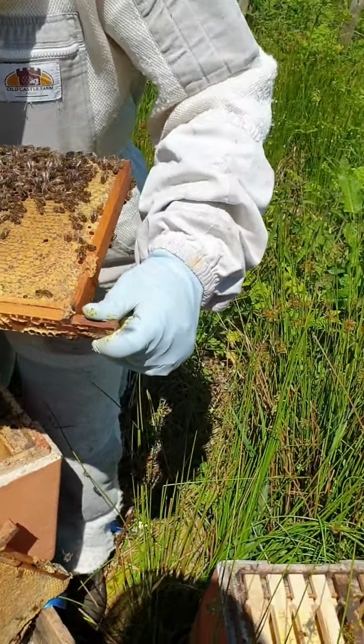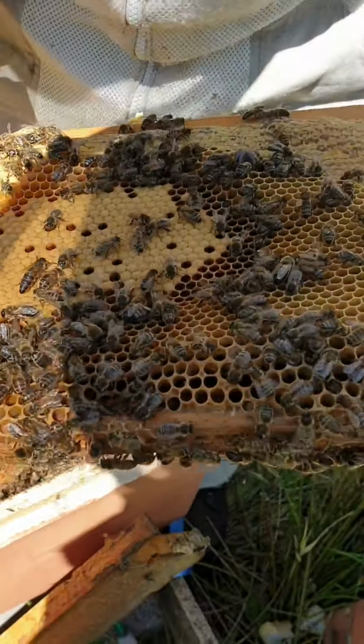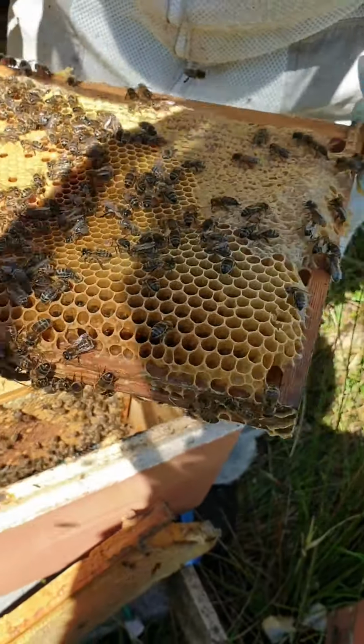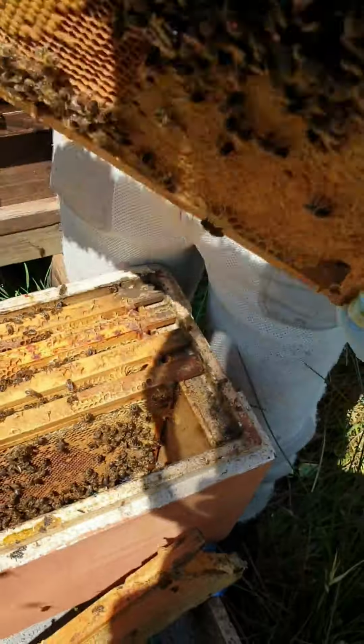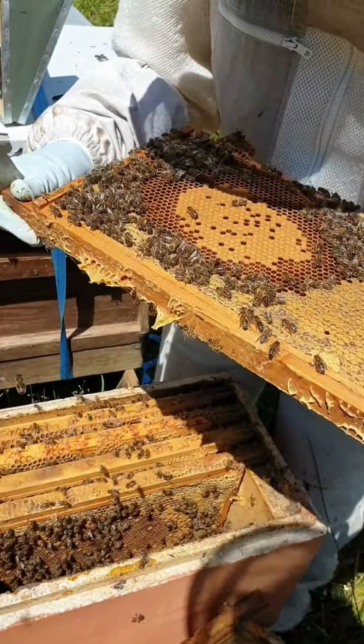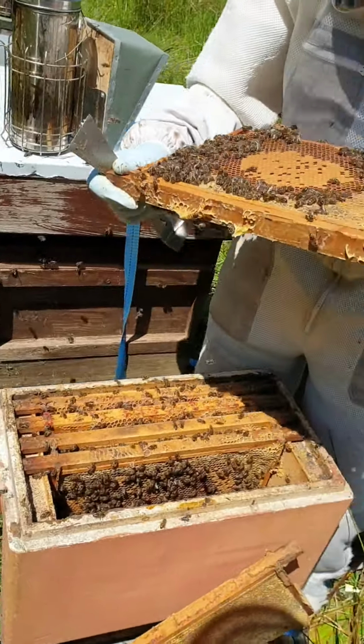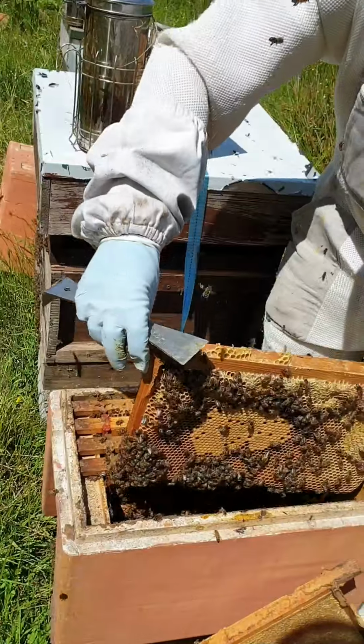So what we got? Stores, larvae. No eggs. Is that one there just being sealed, do we think? Yes, you'll see the wet inside. Right. Okay.